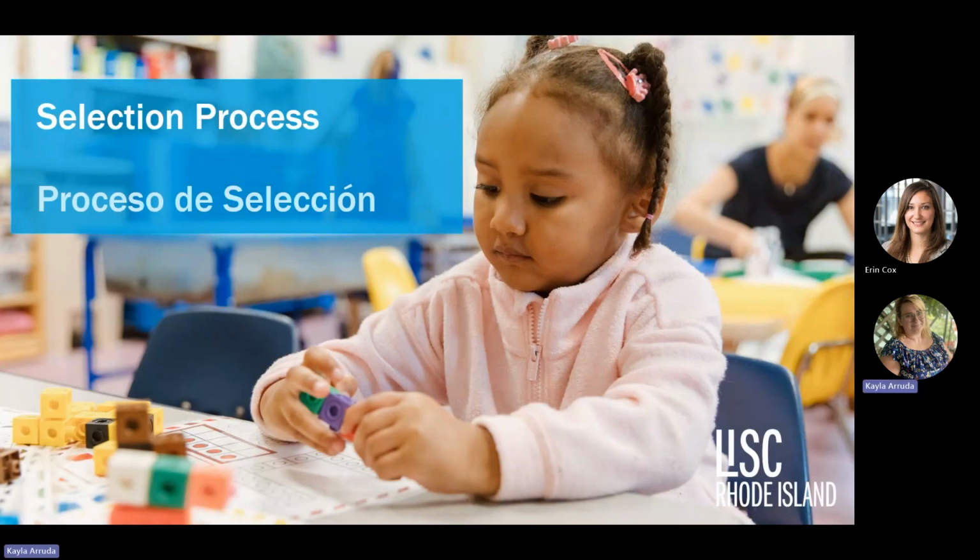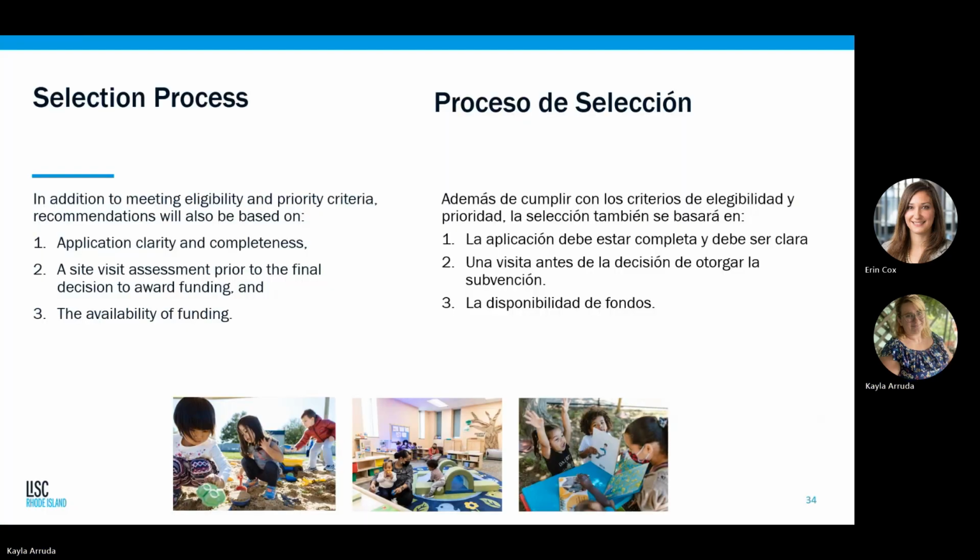Next, we are going to review the selection process. In addition to meeting your eligibility and priority criteria for the grant, recommendations for funding are also going to be based on the application clarity and completeness, a site assessment prior to the final decision for grant awards, and availability of funding.